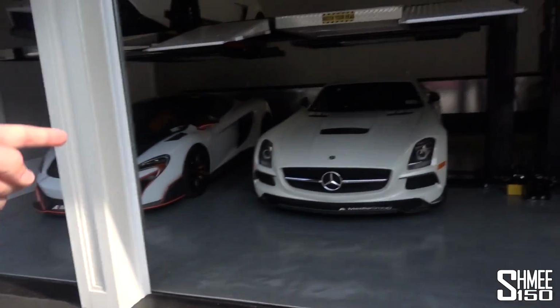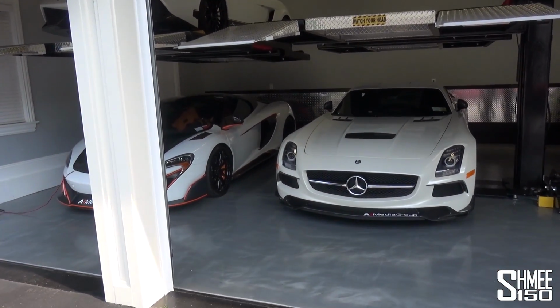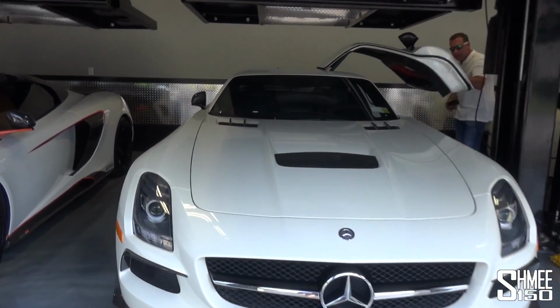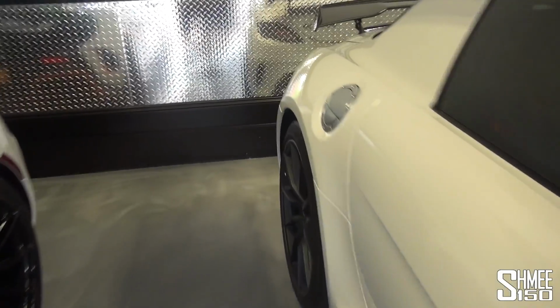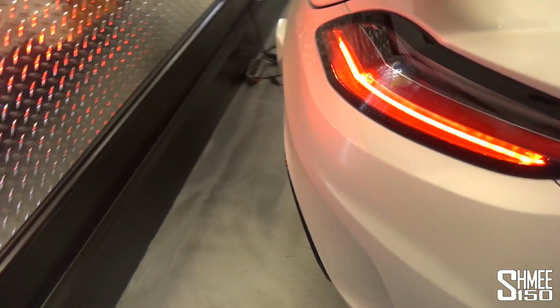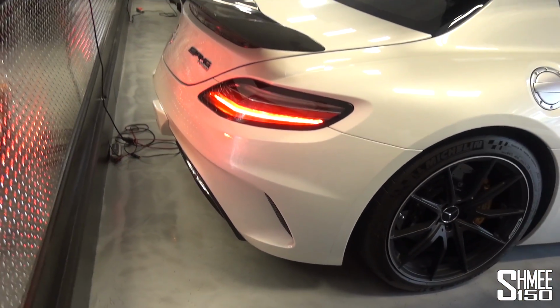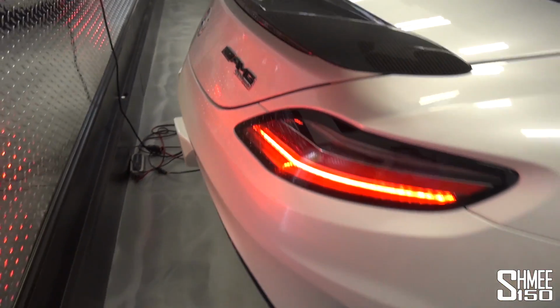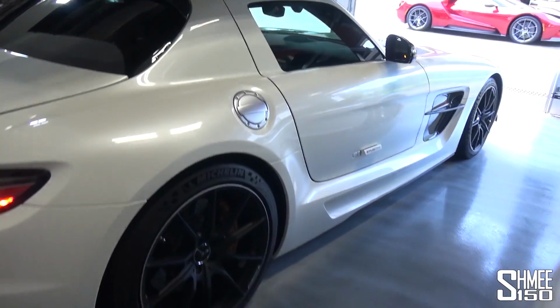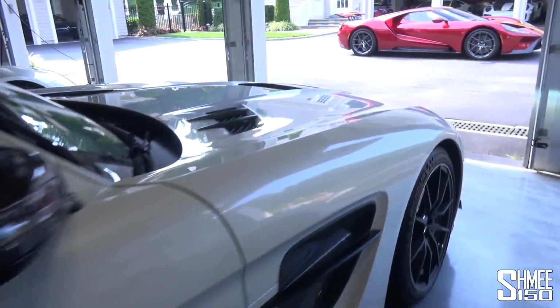So, I guess, should we pull this out? Let's pull this out. All right then, I'm going to sneak through here, and these lifts, by the way, are very cool. One post on each side, quad lift. So let's come and have a little listen to the startup of this. Now that's a proper sound. And I've also just noticed, this has a little thing from RENNtech as well. We've got the 6.2 litre V8. Let me squeeze back out carefully.